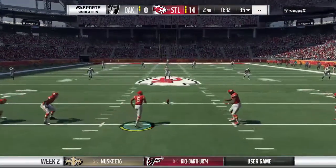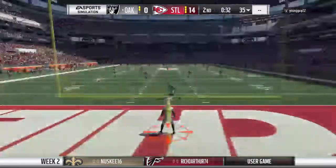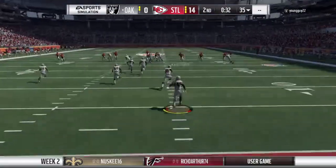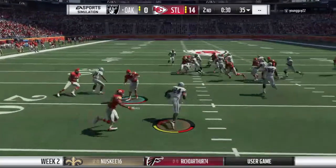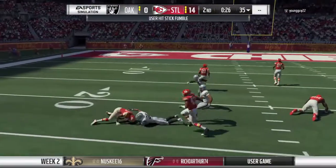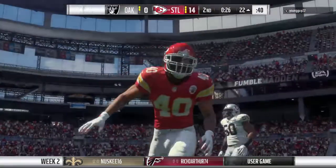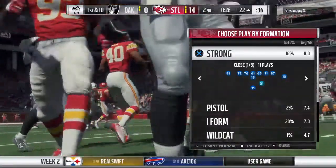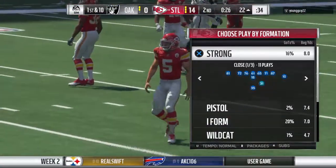Santos out now. He'll kick it away. That'll be taken in the end zone. Now a hit and a loose football. And it's picked up by the Chiefs. And they are going to take over right there at the 22-yard line. And careless with a football there on the kick return.